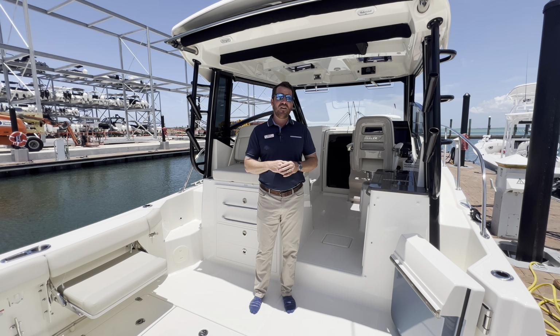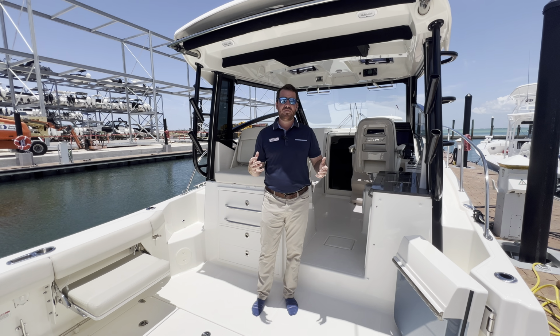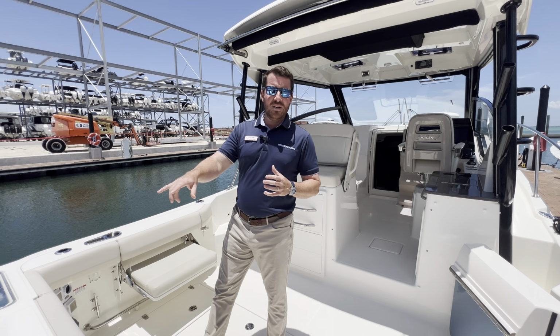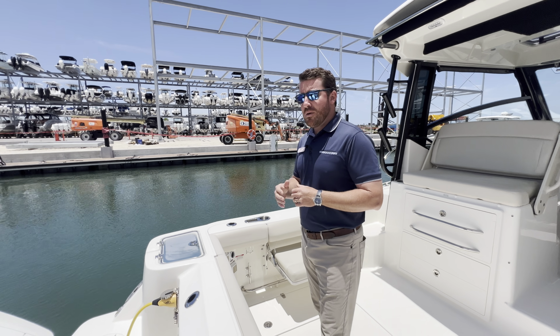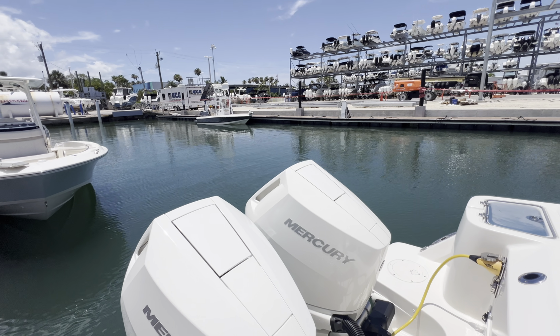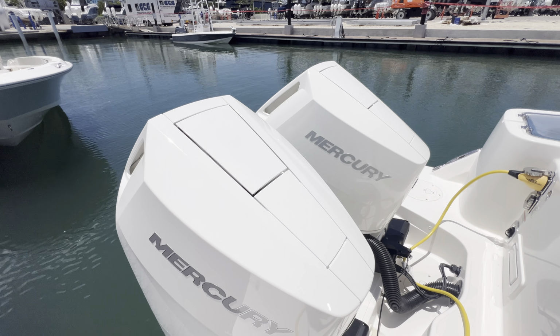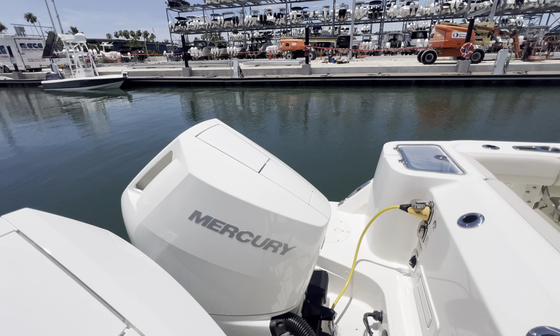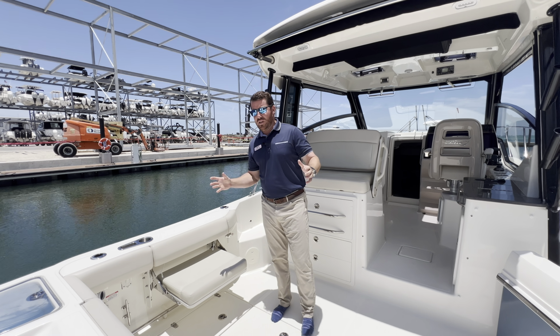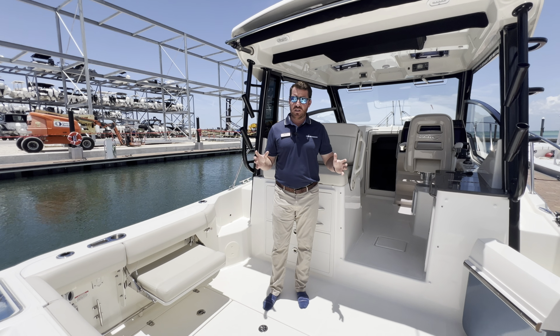Boston Whaler's 325 concept is a redesign from a couple of years ago, but there's been an incredible update in the model in these engines. You now can put the 400 V10s with electric steering from Mercury on the back of these boats, and it completely changes the way this boat feels. It makes it get on plane quickly, their ability to move weight, joystick operation, it's all changed and it's awesome.